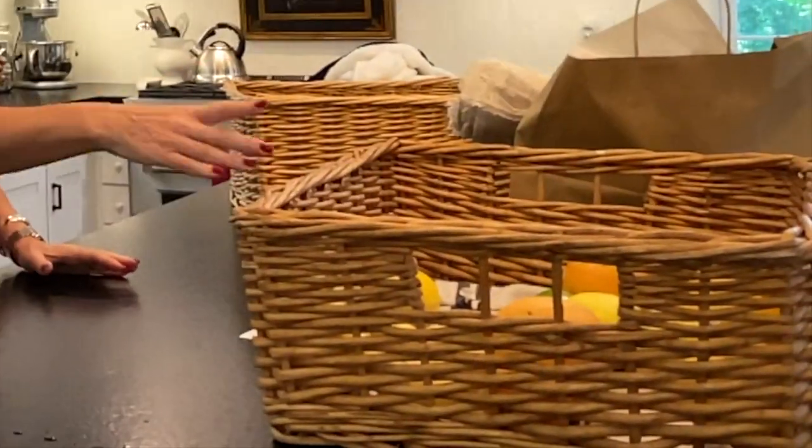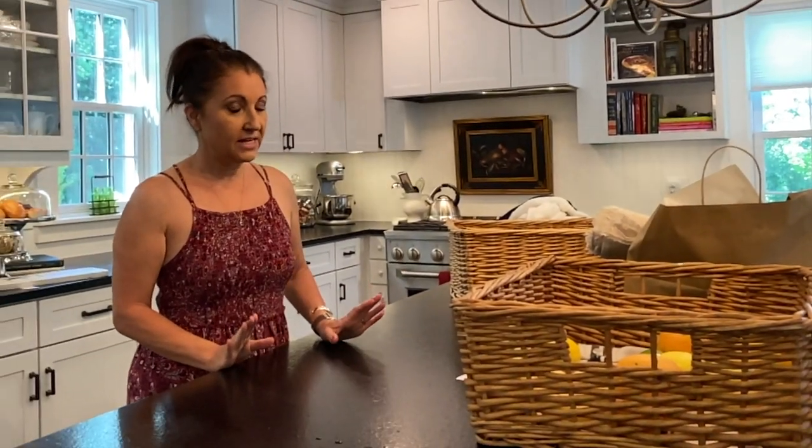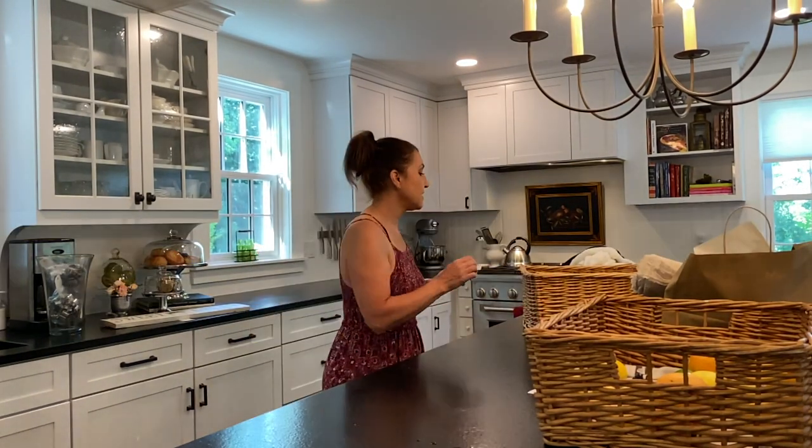And you can probably see it here in the corner frame of the video. I've had the square basket. I found that at Savers, I think it was $5.99. I found that last season and I use it for fruits and to hold things here on the counter. I've used it in other parts of the house.